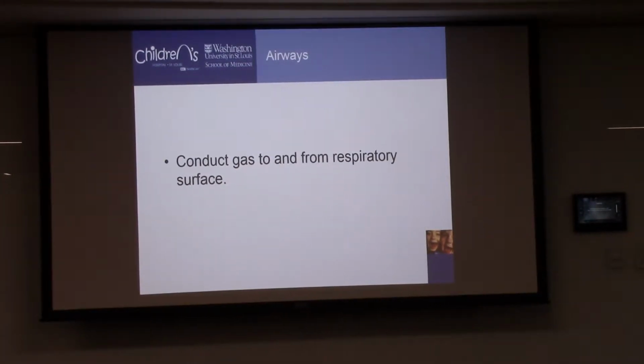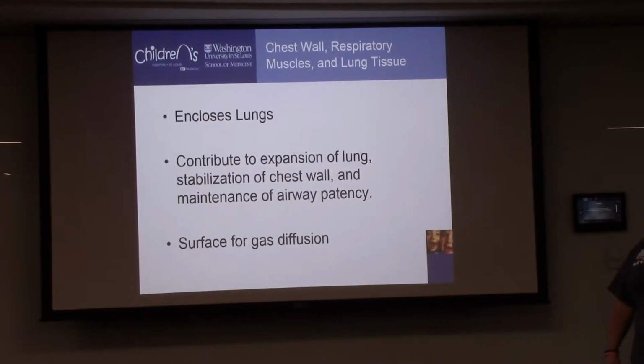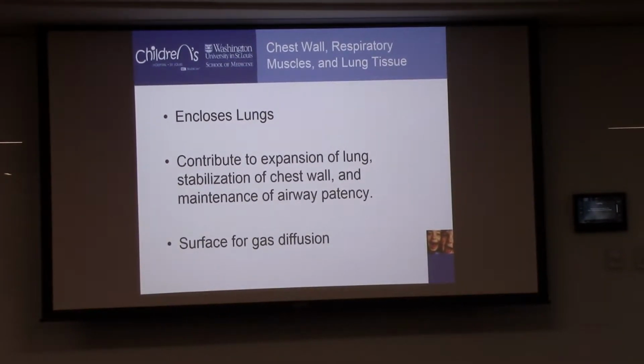Next, the actual airways. The airway itself is present at birth. Those are the tracks that go down. We'll get into the alveoli in a second, and the surface of gas diffusion. But the chest wall and the respiratory muscles all come into play with kids because they are way more... I'm sorry, Tom, you have to stay over there. The chest walls and the muscles are a little more compliant in children than they are in adults, and that does make a difference in how tired they get the longer they have issues breathing.